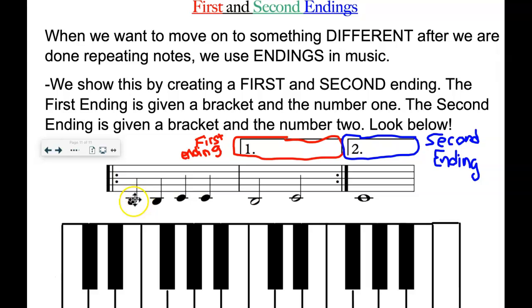We're going B, B, middle C, middle C, B, middle C. Then we repeat and go B, B, middle C, middle C, and then that bracket with the 1 tells us to skip and go to middle C there, which is our second ending. Okay? So here's what the piece would sound like.